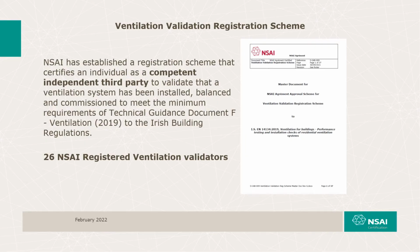To that effect, the NSAI has established a registration scheme that certifies an individual as a competent independent third party to validate that a ventilation system has been installed, balanced, commissioned, and complies with Part F 2019.